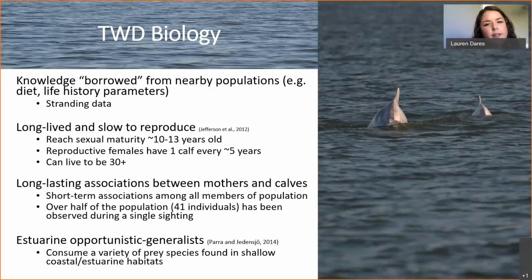And lastly, these animals are considered estuarine opportunistic generalists, which basically just means that they will eat whatever they can find as the opportunity arises. They don't have any specific prey species that they are after, just a wide variety of prey that's found in shallow coastal and estuarine habitats.